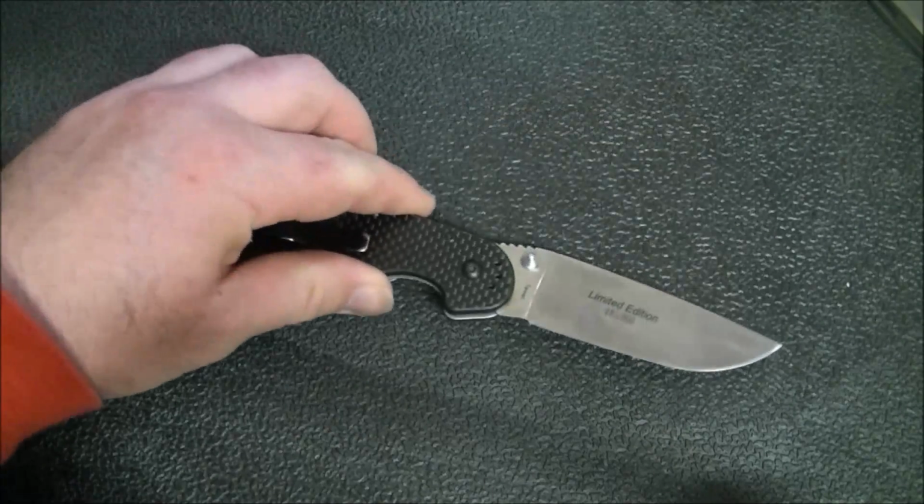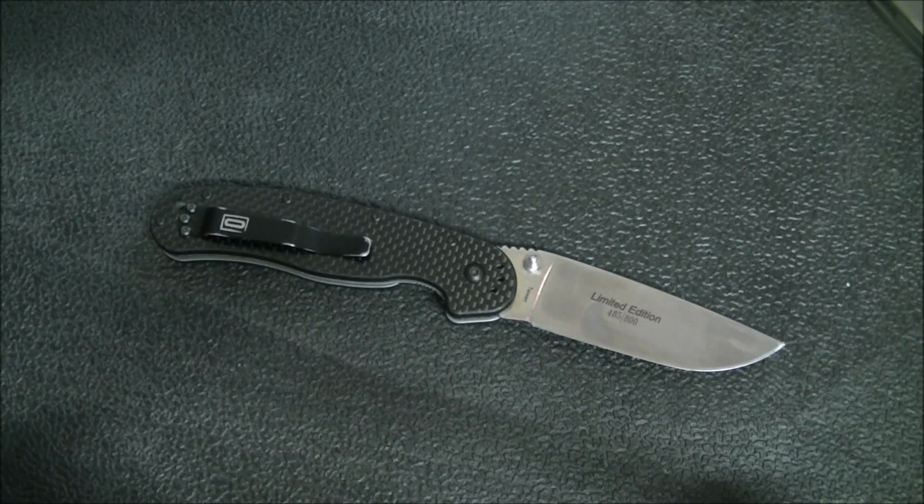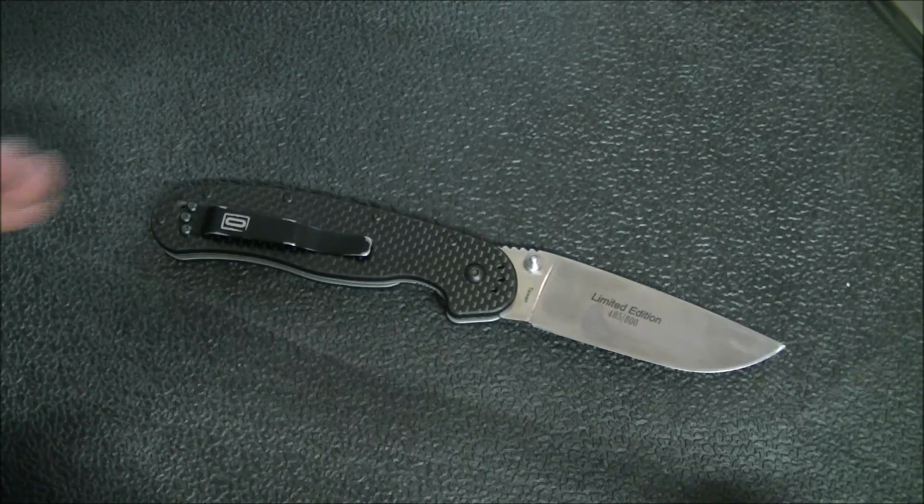Rat 1 has been with me an awful lot as well. I've been working a little more outdoors, and when I do that, I'll often bring a knife like this, because I feel like it's heavy duty enough that I can do some outdoor tasks if I need to. And the other thing is, if I'm walking through the forest and I lose it, it's not the end of the world.